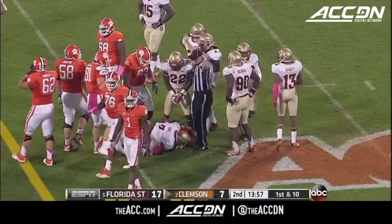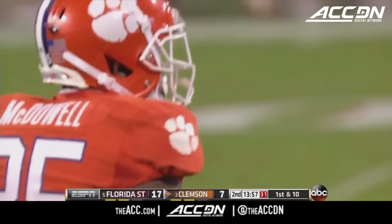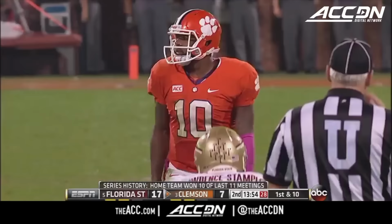A year ago, Herbie, you and I were talking. Clemson built a 14-point lead, and Florida State scored 35 unanswered points in the second half to pull away. They won it 49-37, and now reverse roles. That's Clemson's right. Trying to come from behind.